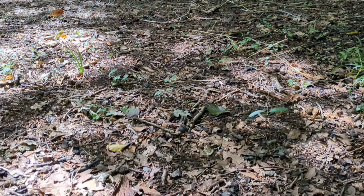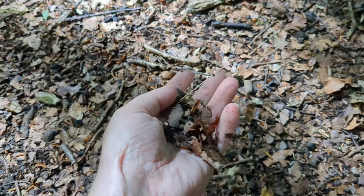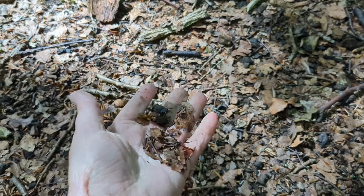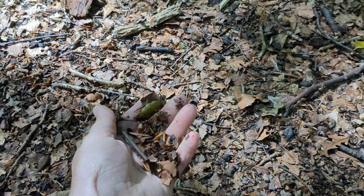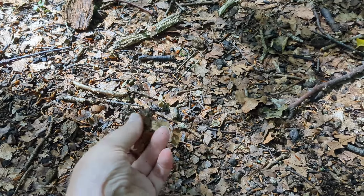So yeah, you can see here the decomposition of the earth. Even though it's summer, you've still got all of these leaves decaying and little bits of wood that are rotting away, and it all creates this sort of damp smell. Very earthy.